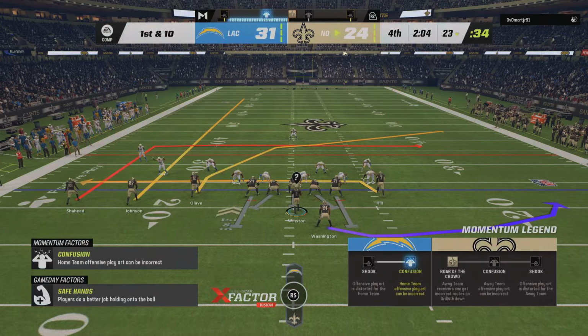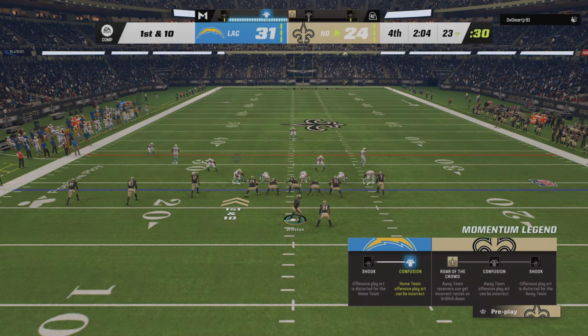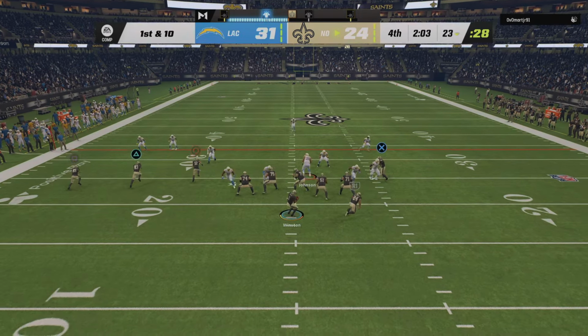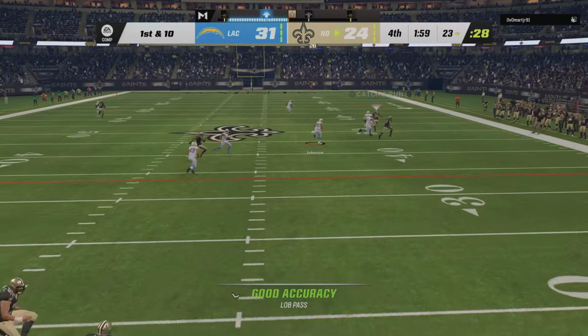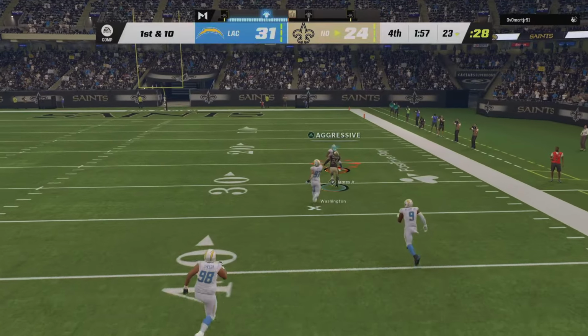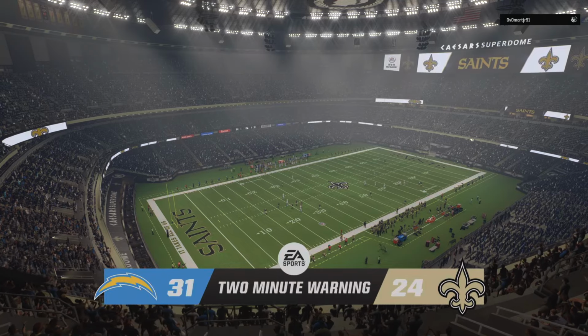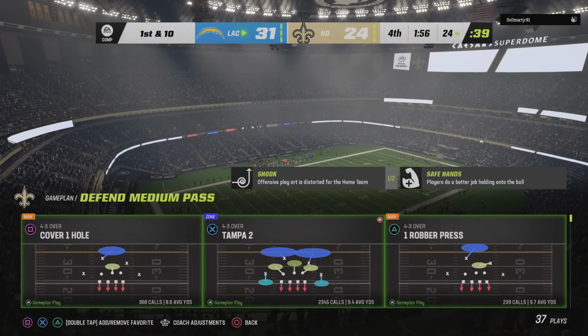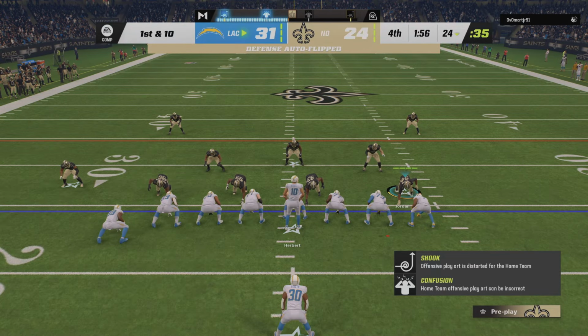The Saints offense on the field, ready to get their drive started. And after the field goal last time, we'll see what they can get here. At least they got points out of the last drive, Charles. I never met an offensive coach that didn't want a drive to end with a kick. Most of them want to end with... Oh, that's going to be a costly one. It's intercepted. Derwin James with a pick. And the Chargers have just about sewn up this football game.